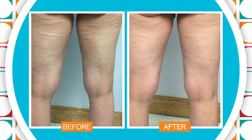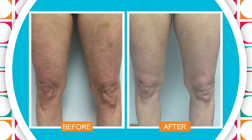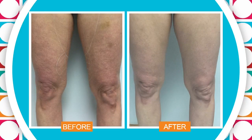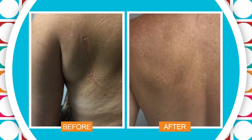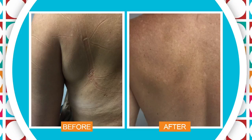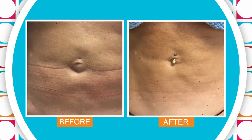I think we have some before and after pics, by the way. Look at those. Oh, my goodness. That's fantastic. Wow. So overall, things look smoother. And more toned. So tell me just in your own words, what was it like going through the procedure? How did you feel? Like you said, it's like doing a hot stone massage. Honestly, for me, it was like going to the spa. So they just basically run the heat across your skin.